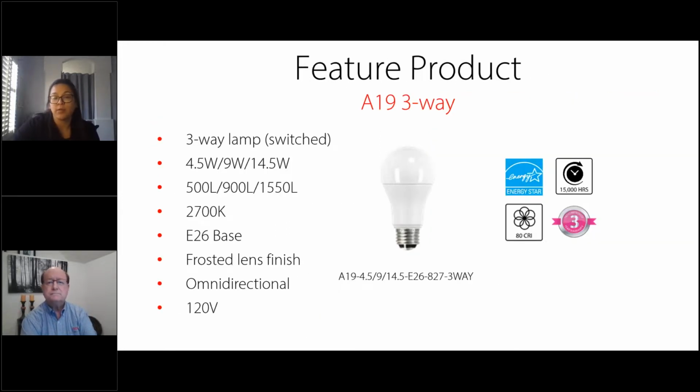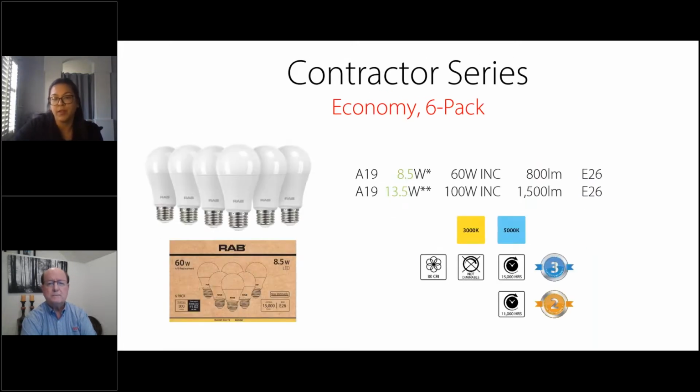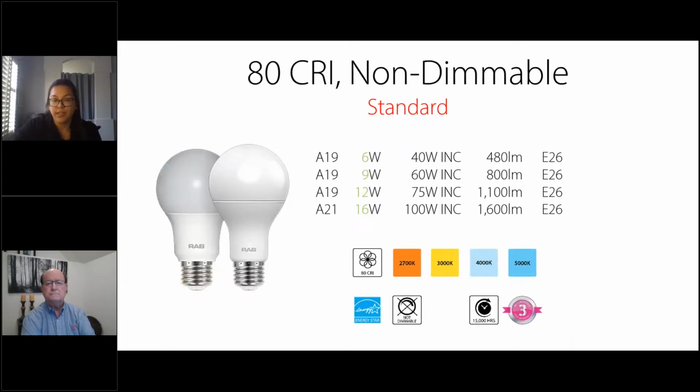This one has selectable wattages, anywhere from 40, 60 to 100 watt equivalents. Again, it has that frosted lens, E26 base. It's Energy Star approved with a 3-year warranty. So it's a pretty good lamp option to go along with it. We also have a contractor series, which is basically just a 6-pack of lamps in 60 or 100 watt equivalent options. These also come in 3,000 or 5,000 K and also come along with a warranty.